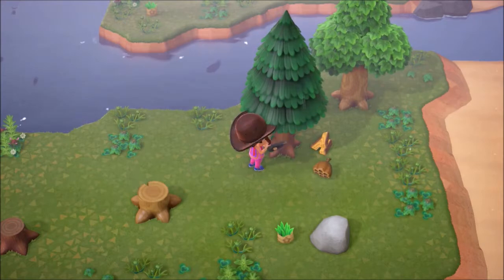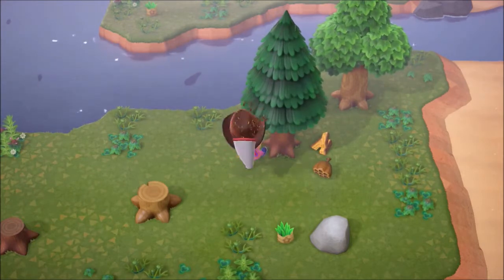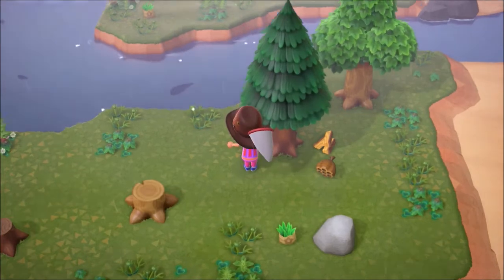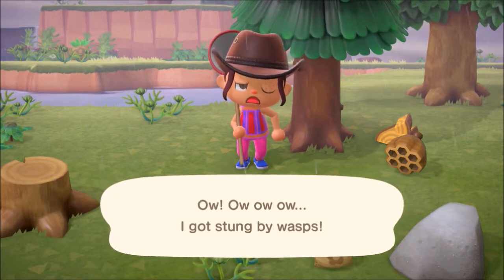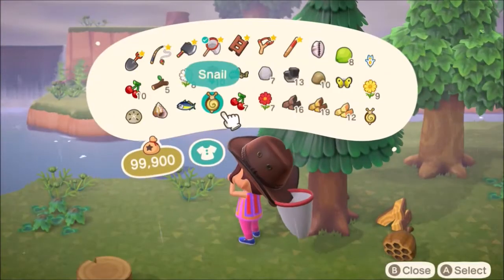And oh no, a wasp nest. So I'm going to quickly try and cycle through to my net and catch them, but I'm too late. So the wasps are going to sting me, and I didn't bring any medicine with me, but it's okay, because basically, when I got stung back on my own island, if you speak to a resident while you're stung, they'll give you a recipe for medicine.